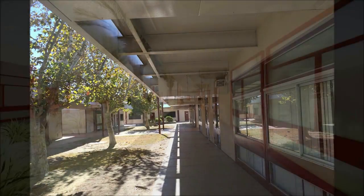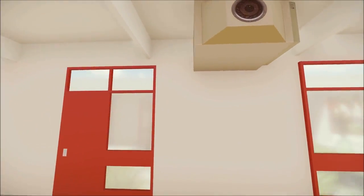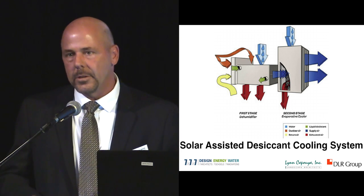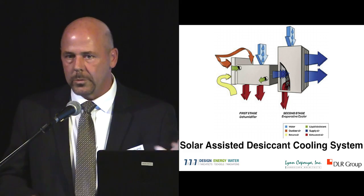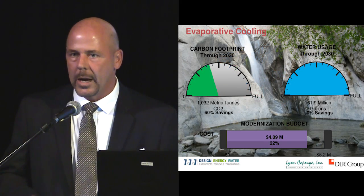So with the installation of BioPCM, the cooling load is substantially reduced. So we can replace the existing 5-ton package units for each of the classrooms with a 1-ton desiccant cooling unit. These units will primarily run on their economizer cycle only to fuse air into the room to change the BioPCM material. But they also have enough cooling so it can handle those really hot days.